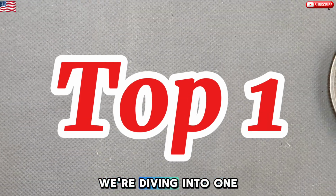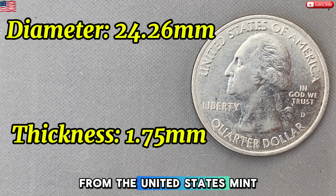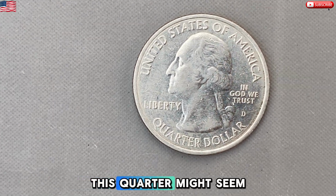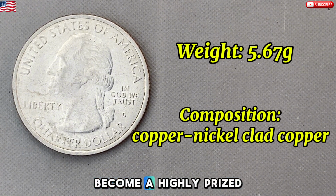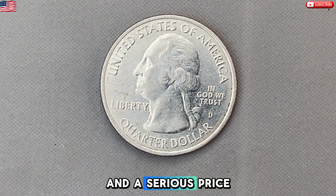Top 1 today, we're diving into one of the rarest and most intriguing quarters from the United States Mint, the 2015 Kisatchie State Quarter. This quarter might seem ordinary at first glance, but if you listen carefully and stay tuned, you'll learn why it's become a highly prized collector's item that commands serious attention and a serious price.